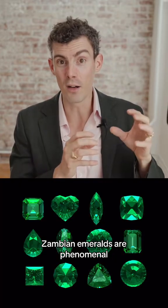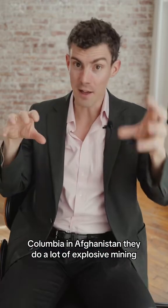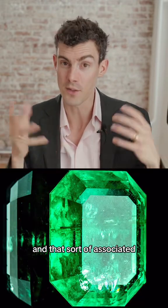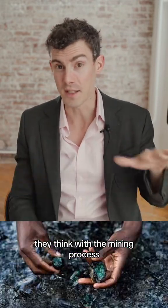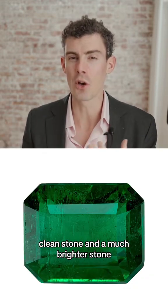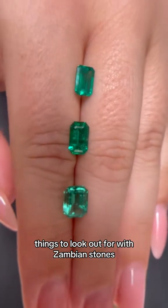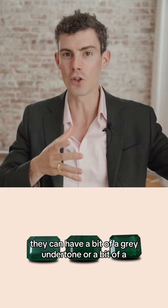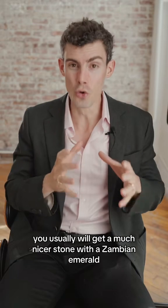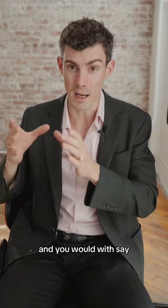Zambian emeralds are phenomenal, and Zambian emeralds produce really clean emeralds. Colombia and Afghanistan, they do a lot of explosive mining, and often the emeralds do have cracks, and that's sort of associated, they think, with the mining process. Zambia, they don't do that as much, and you can typically get a much cleaner, eye-clean stone and a much brighter stone. Things to look out for with Zambian stones: they can have a bit of a gray undertone or a bit of a darkness to them. However, you usually will get a much nicer stone with a Zambian emerald than you would with, say, a Colombian.